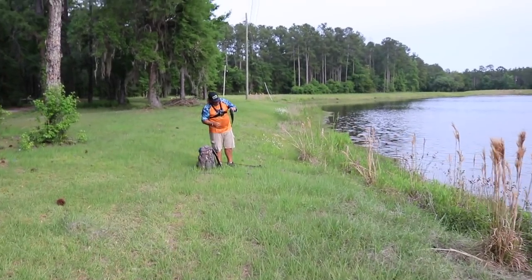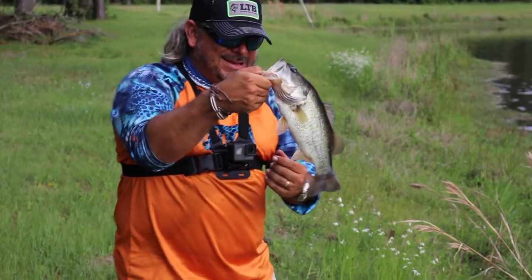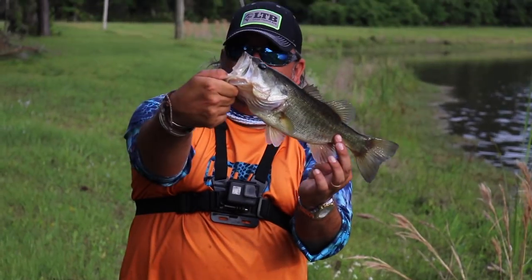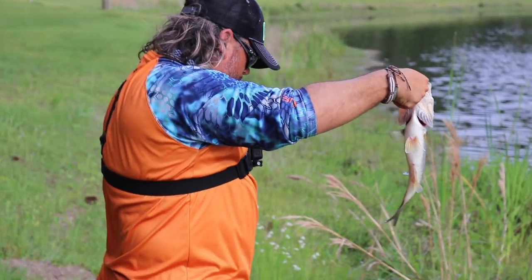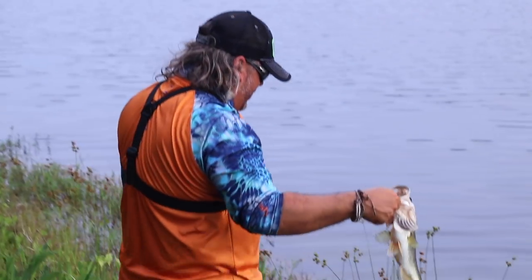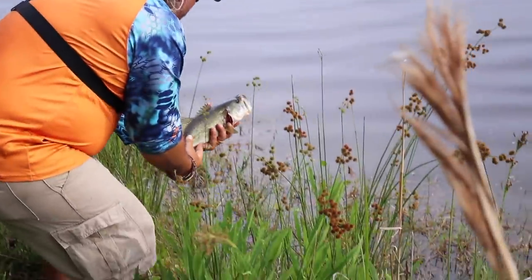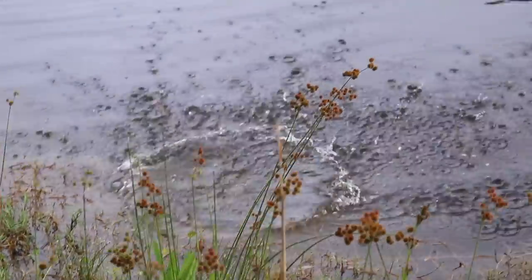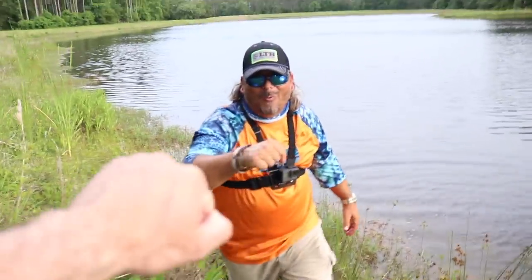That is dope. About your average little Florida bass, pound and a half. We're getting them on top, we're getting them on bottom. We're just getting them. Peace, bro. Woo! Ow! Yeah!